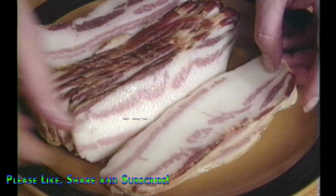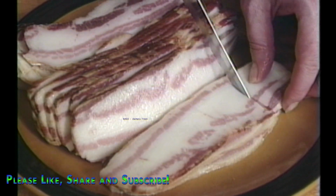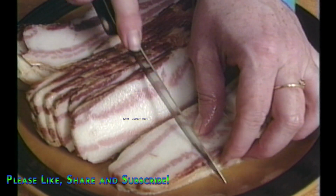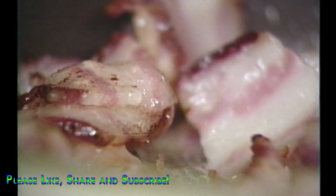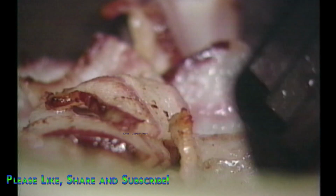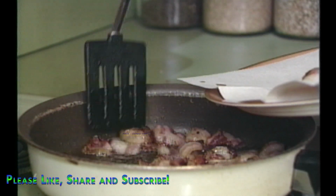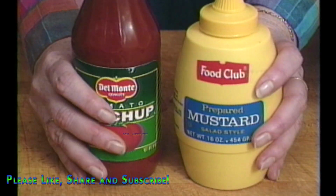Now this bacon is from a wild boar that I got, and it does have its own flavor. It tastes different than your regular processed bacon. And this is smoked, but it still lends a very good flavor to this bean recipe. And you want to cook that until it is completely done, and then drain it very, very well because you don't want all the grease in the beans. And at this point, if you wanted to add sausage to this bean recipe, I think it would be just excellent. And then you're going to make a sauce out of the ketchup and mustard.